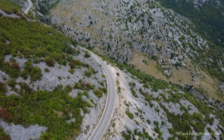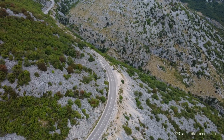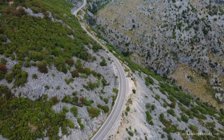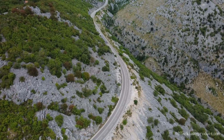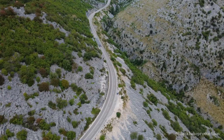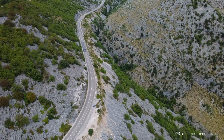And then there are rental cars. It's the most convenient way to travel around this country. The day rent for a basic car is like 45 to 60 euros. I rented a car from Kotor and the rent was like 55 euros per day. So I continued my journey with the car to the northern parts of Montenegro.